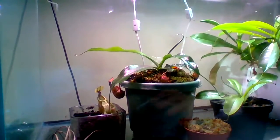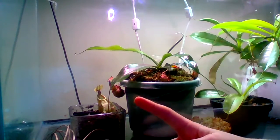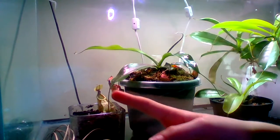I'll pull this one out of the tank, because yes, never mind. Yeah, so I tried to. I forgot that I put water in the base of the tank, so it's going to drip everywhere. No, just no. Basically, Nepenthes rafflesiana started to get its first mature pitchers, as you can see here.